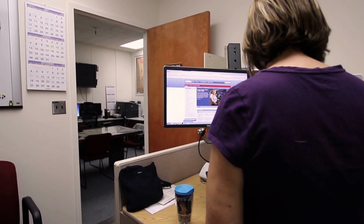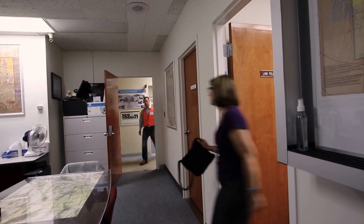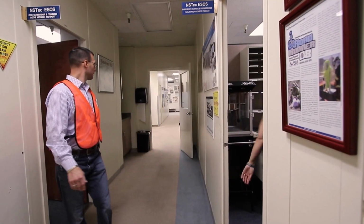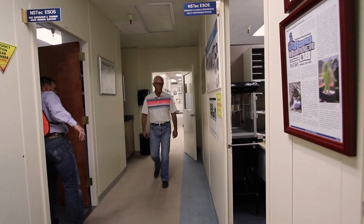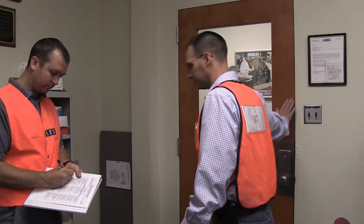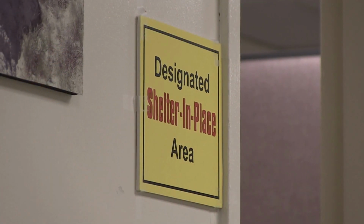If you hear an announcement or are told by an EAT member to shelter in place, immediately secure classified information if it is safe to do so. Grab any keys, coats, and important items such as medicine, and immediately go to the nearest shelter-in-place location. As you leave, be sure to leave the lights on and keep your door open. EAT members will close all doors as they sweep an area. Be sure to assist any visitors or any physically challenged personnel as you report to the shelter-in-place area.